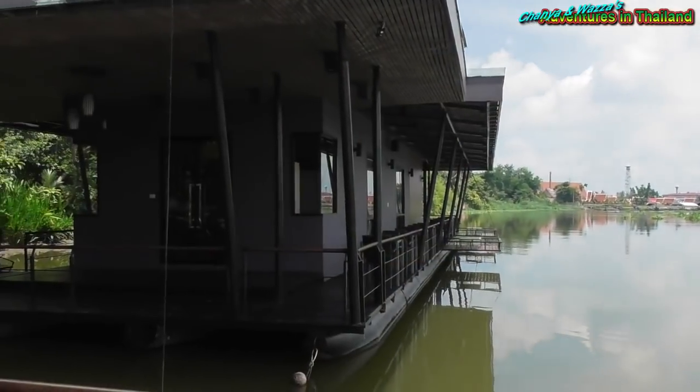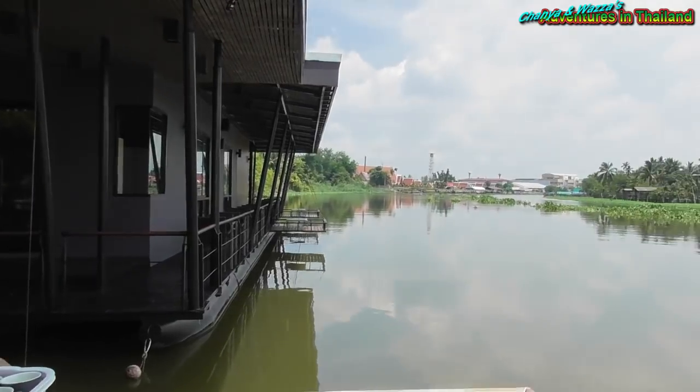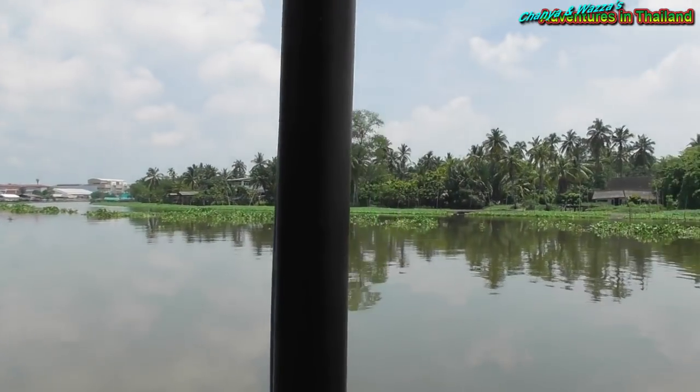Merci. Looks like they got a second restaurant floating there as well, but there's nobody in there. Great views.